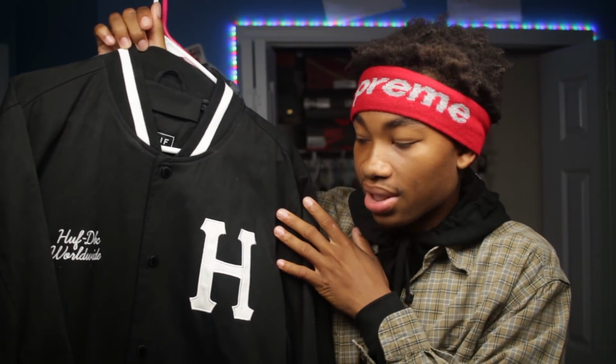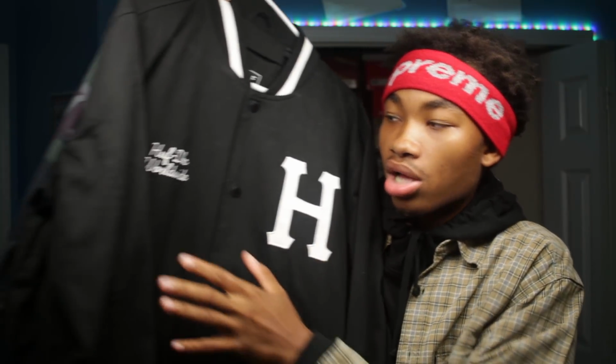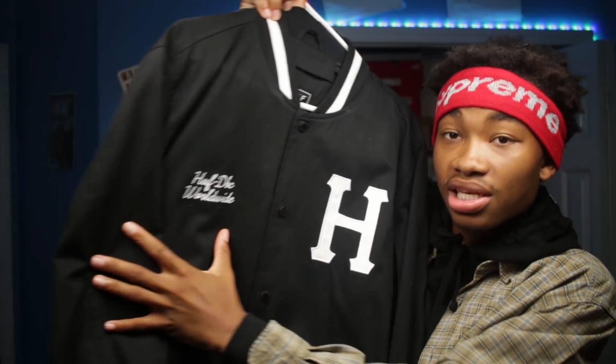They got bomber jackets and they got regular parkas, which I am going to show you. Now, when it comes to this jacket right here, as you can see, this one is a nice little black jacket that has that Huff H on the side of it. Then it also has Huff DBC Worldwide on the other side and like this script little pattern. I think that is something that is for sure crazy.